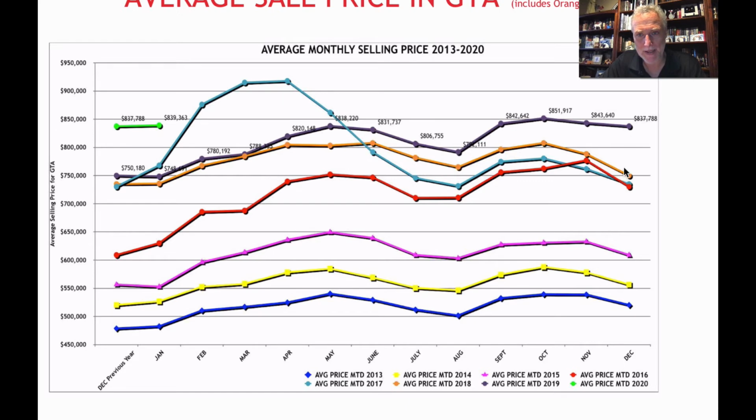You can see there's a big gap. Now, one of the things that happened in 2008 is we didn't have a lot of sales. Sales were really, I think, a decade-low amount. I think it was like 78,000 homes that sold in 2008.